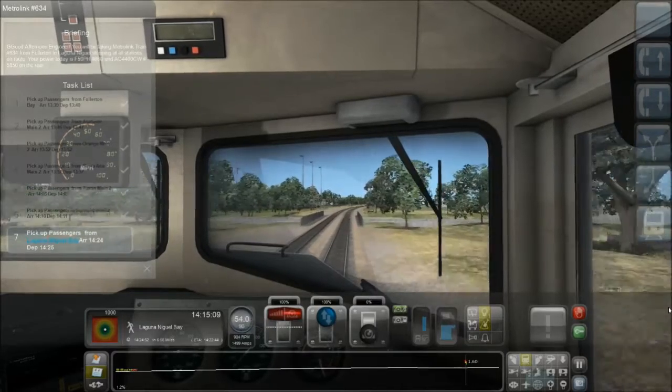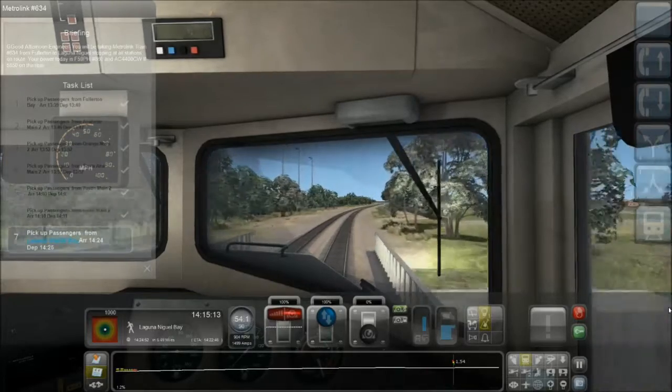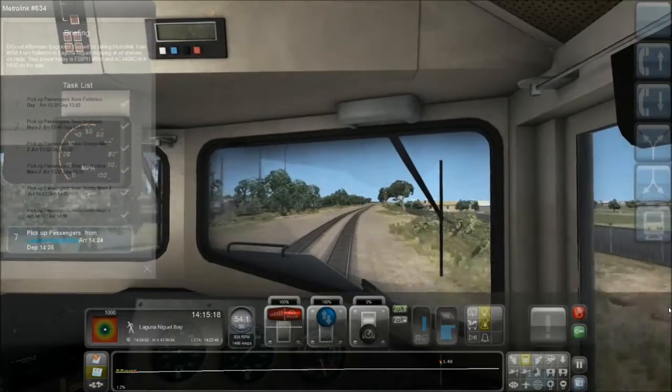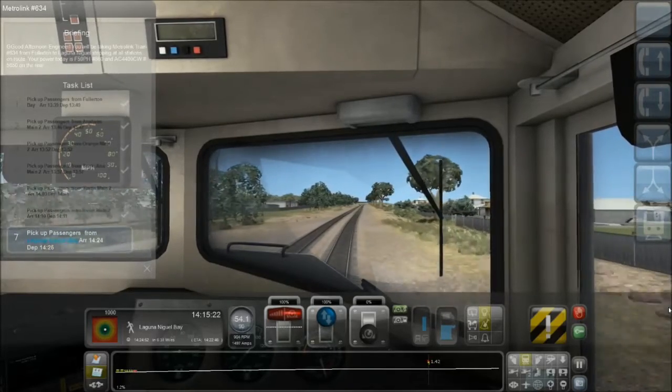And then I just have a little text screen, and then if we get there early, I'll probably just unload the passengers and then pause it and do my goodbyes, you know.